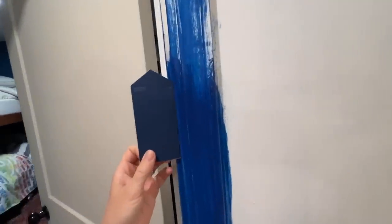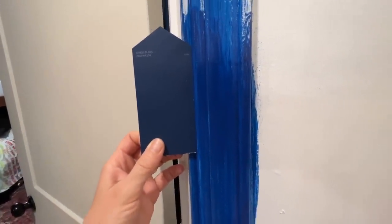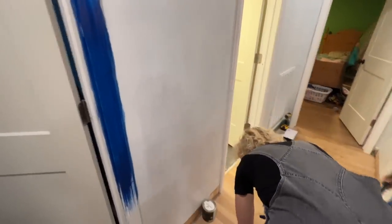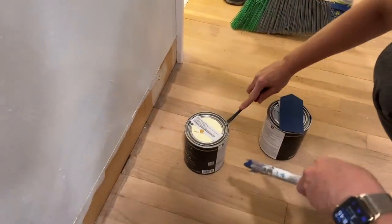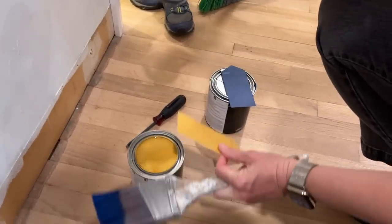Okay, let's look at this again. Let's see if the people at home think it's the same color. It looks pretty different to me. Very different to me. Very, very different. Well, let's open this yellow, shall we? Okay, now we're going to find out how the yellow is. Let's see. See, now that looks right. That matches. Yeah. Don't paint on the floor.